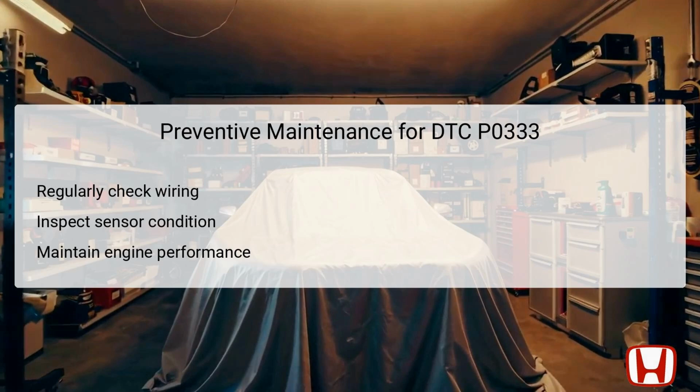By adopting these preventive maintenance strategies, vehicle owners can help ensure that the knock sensor operates optimally and that the engine remains in good health, effectively avoiding triggering DTC P0333 in the future.